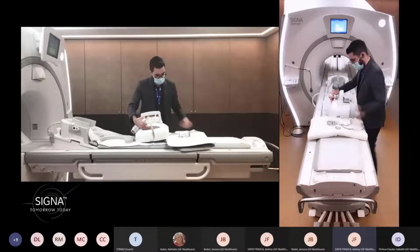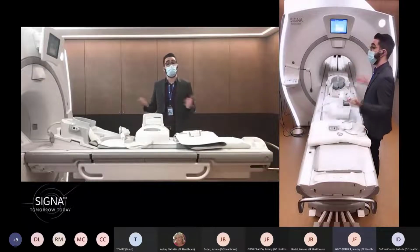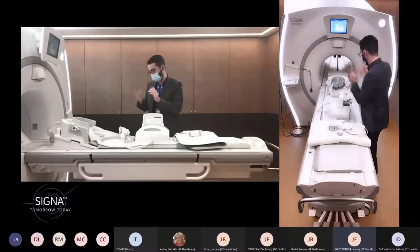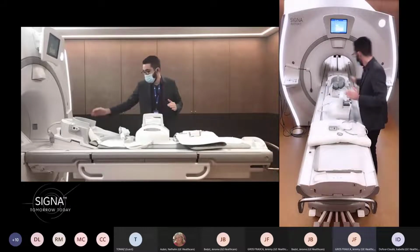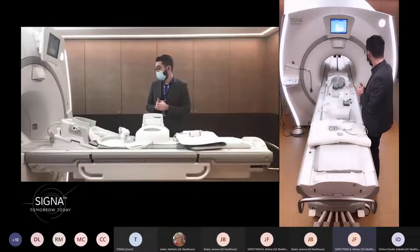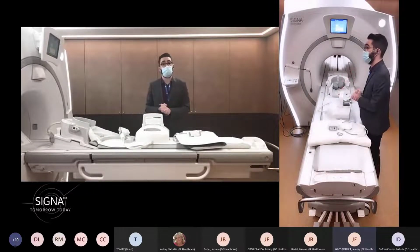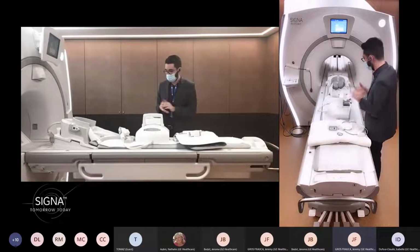So let's start with this coil. First, the patient experience with this coil, because it's really patient oriented. Here you can see we have the comfort lift, which will give you the best experience for kyphotic patients and good image quality independently of the condition of the patient.